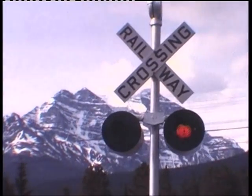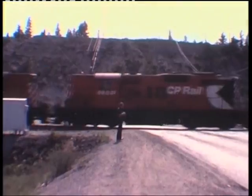Smoke fills the air as the brakes fight to hold the load in check. Before the days of the computer, a brakeman used to run along the roof of the train, operating the brakes by hand. No joke during a Canadian winter.